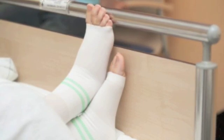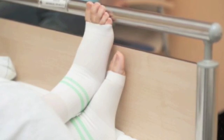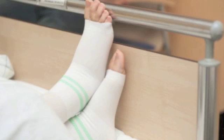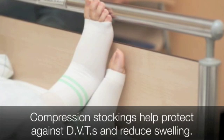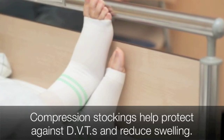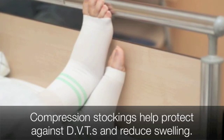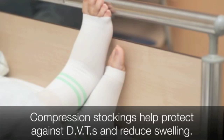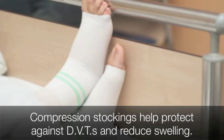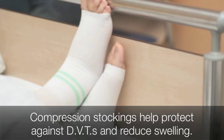Also, wearing a compression stocking, otherwise known as TED hose, on the opposite side, the non-surgical side, can even help protect against DVTs. And once your incision is completely healed and enough swelling has resolved to comfortably apply and remove a stocking, wearing a compression stocking on the surgical side leg can give added protection against DVTs, and it's also a great way to reduce the residual swelling in the foot and ankle, which can provide more comfort and make returning to your regular shoes an easier transition.